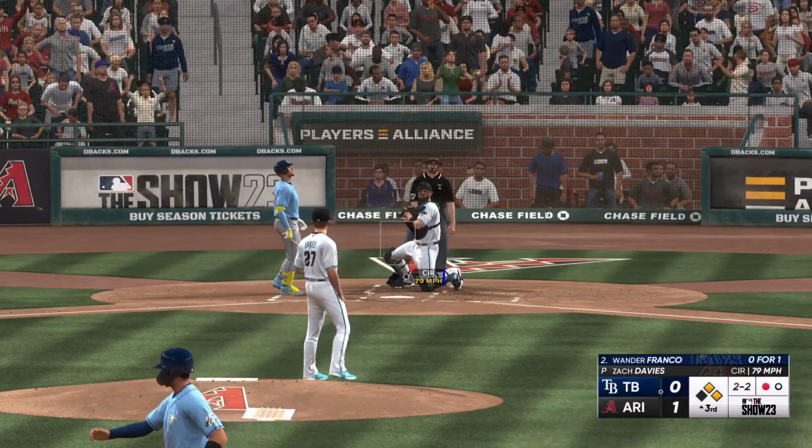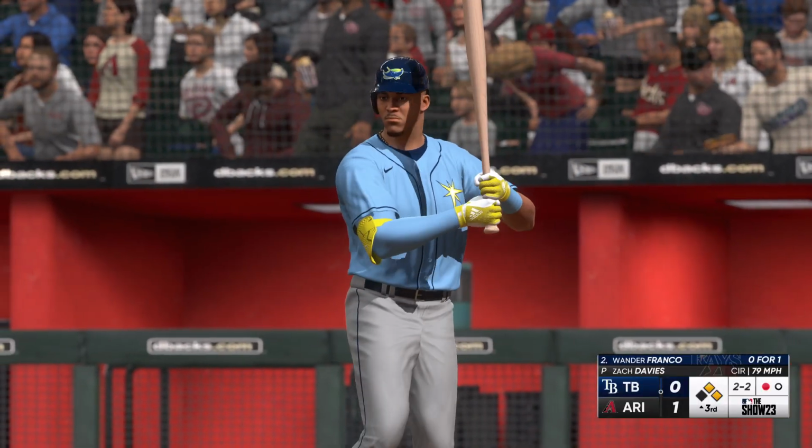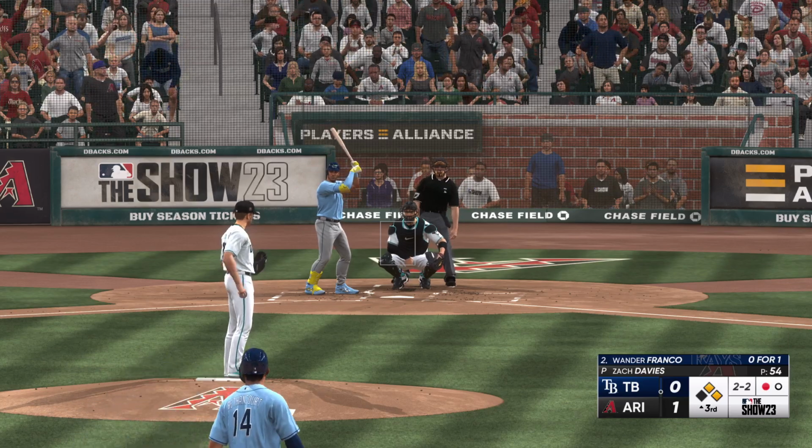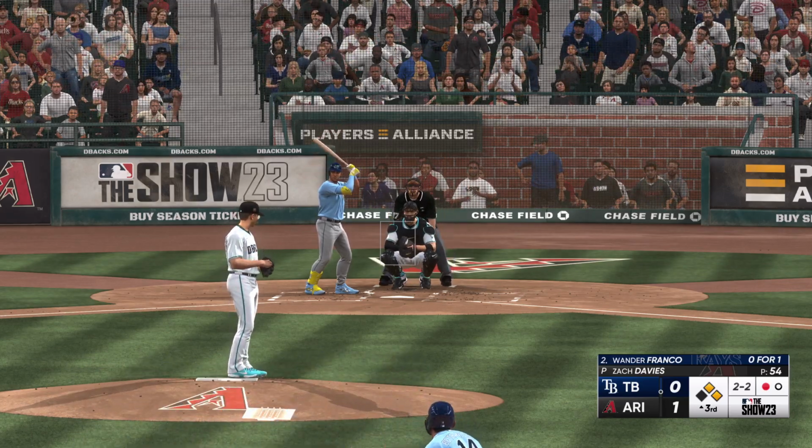Pitch misses. The count now 2-2. He's looking for a ground ball to get a double play and out of this jam. Bethancourt over at second. Walls at first. One gone.